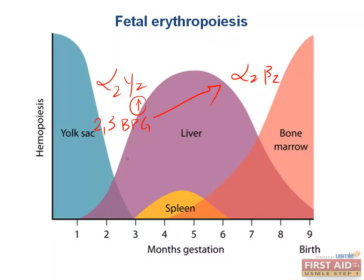Now why does this make any sense? Well, 2,3-BPG is a byproduct of cell metabolism. It binds to deoxygenated hemoglobin to decrease hemoglobin affinity for oxygen. Does that make any sense? Yes. It binds free sites on hemoglobin. Remember, there are 4 sites on the hemoglobin molecule. So it will bind free sites.